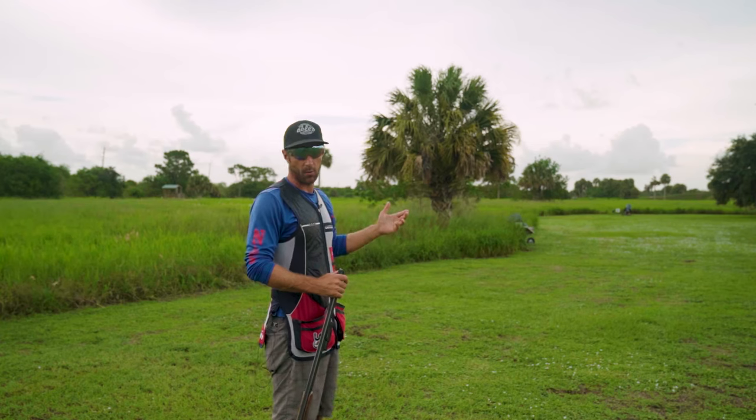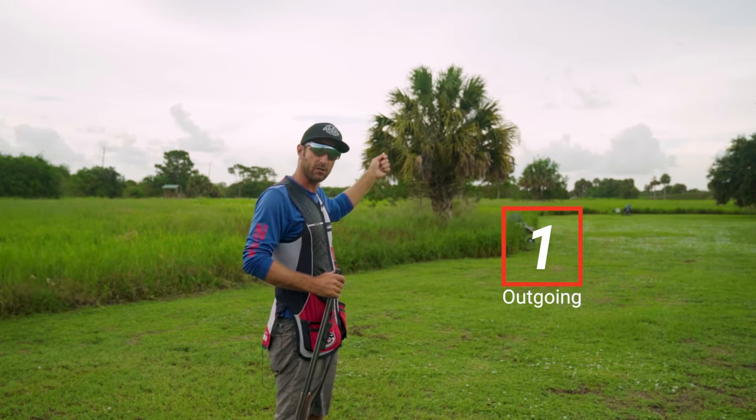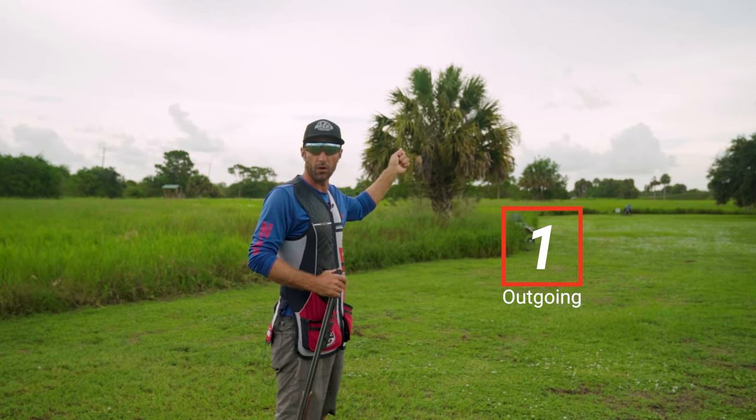Now, there's other things that are important. We got to establish a good hold point. With the first shot, I'm looking for an early connection. So I'm looking, where do I need to hold to get on the bird right away? So the target comes out and I make a good early connection.